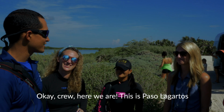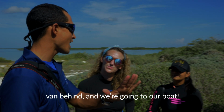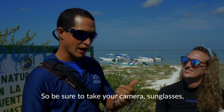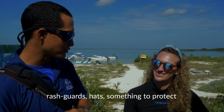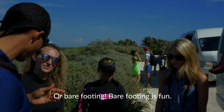Hi crew, here we are. This is Paso Lagartos now. This is the moment where we leave our van behind and we get our boat. So be sure you're taking your cameras, sunglasses, rash guards, hat, something to protect from the sun. Sandals are preferred rather than sneakers or also barefooting.